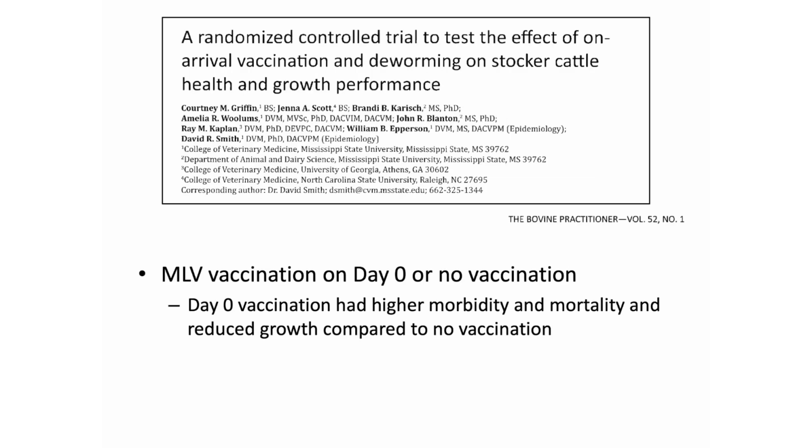And then this one actually is a 2016 study, pretty recent study. There's some concern that giving these modified live vaccines to these lightweight, high-risk calves when they're stressed actually may have some safety concerns associated with it. It may actually cause harm, not just fail to do good. So our main concern is that we're failing to do anything good with the vaccine, but there's maybe some evidence that we're actually maybe doing harm in some circumstances.